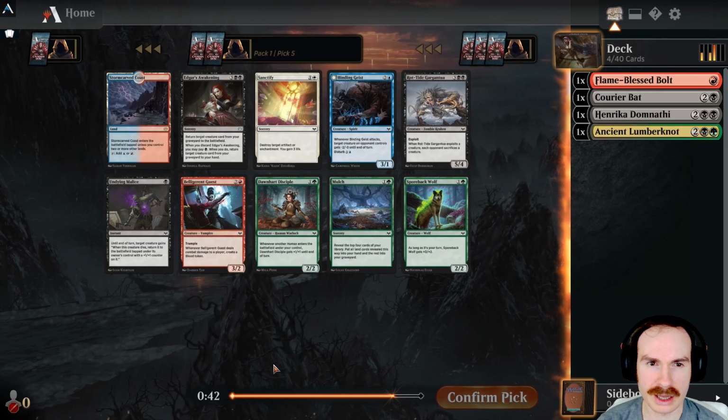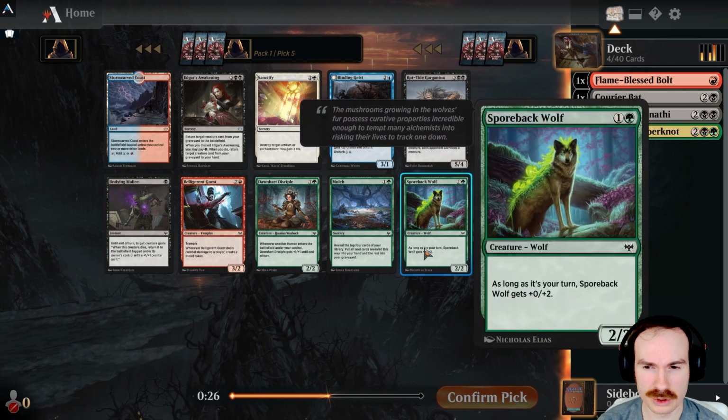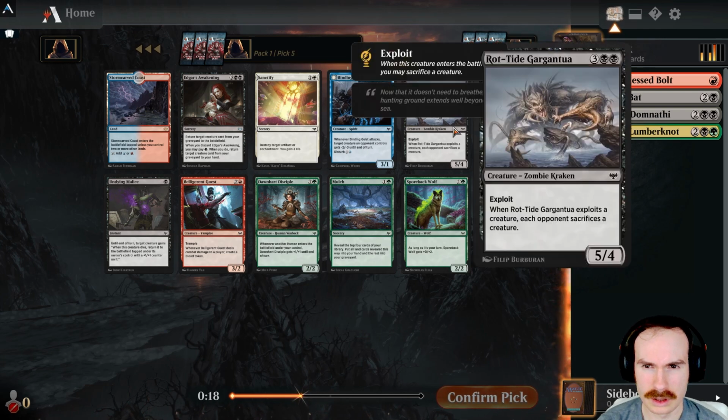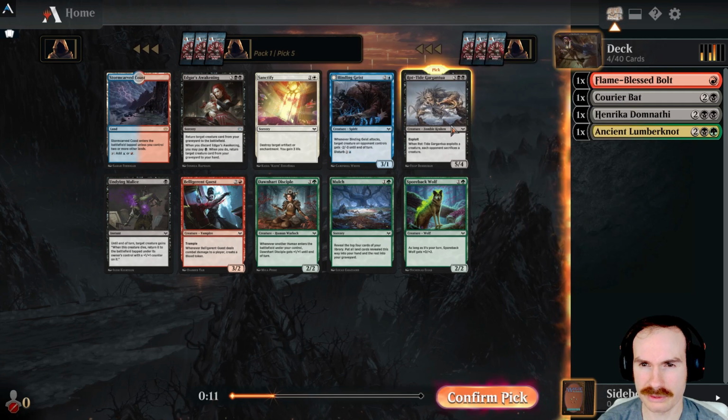Well, I like Undying Malice. Good Henrika protection. Could take the Gargantua. In green, we have Disciple, Sporeback Wolf. Sporeback Wolf's pretty amazing with Lumber Knot. Your 2-drop turns into a 4-power beater. It's pretty excellent. Gargantua is just nice to have as a 5-drop, 5/4 randomly that can make your opponent sack stuff sometimes. Upside is pretty good.